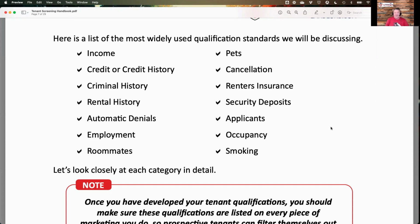So let's hop in here and talk about income. With income, most of the standard now is somewhere between 3 to 4 times the monthly rent. Now, could you make it whatever you want? Of course. But just take a look at it. If you look at some of the standard sheets that I have, there are some other rental qualification examples on the Veteran Landlord site that you can download to see what other people are doing.